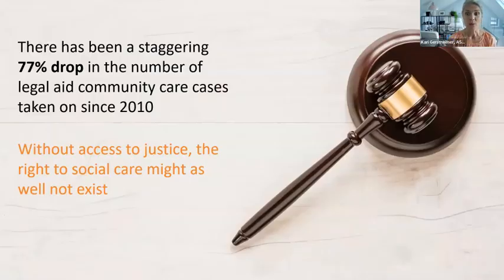It won't surprise this audience to hear most of the people we support have low legal capability and rely on publicly funded legal aid. And at the same time as the cuts to social care, access to justice to challenge unlawful public body decisions has reduced dramatically. There's been an absolutely staggering 77% drop in the number of legal aid cases taken on for community care since 2010. And charity helplines are under-resourced and overwhelmed. I think this really speaks to Alex's last point. I absolutely endorse what he said. There's just not enough lawyers. And in that context, we can't ignore the technology.